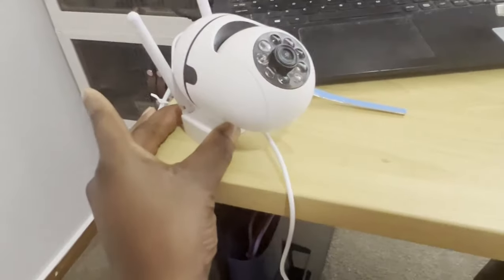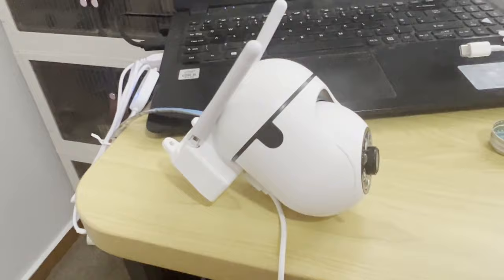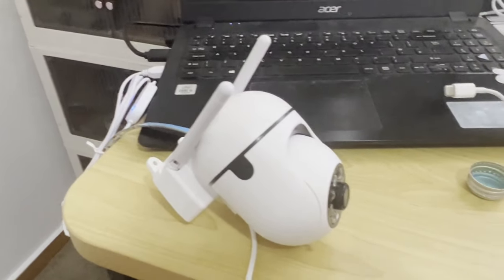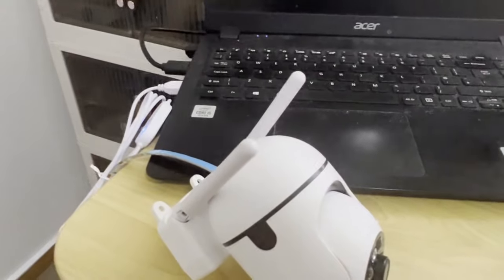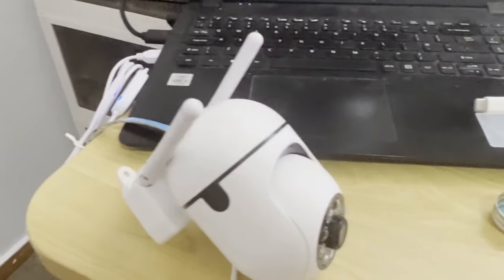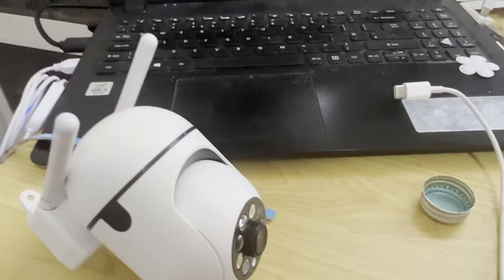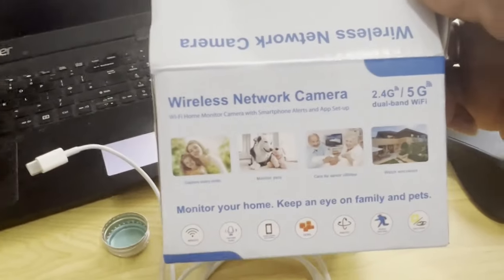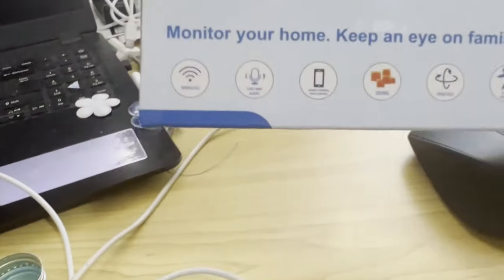So if you get this, I think this is a pretty good deal actually. And you can have it as security outside your house, in your garage, inside the house, anywhere really that you want to use it. So it gives you peace of mind. So if you're not at home, you know exactly what's happening. Now, I do believe there is an app that you need to download. And looking at it here, all the details on the instructions is on the box and how you can use it. So it's obviously wireless.